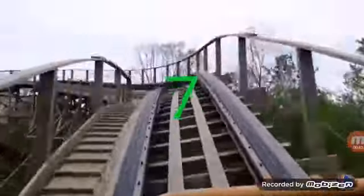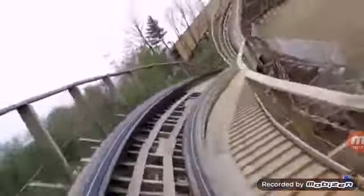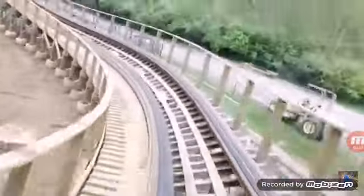Alright, number 7. I believe we're on number 7. I don't even remember already. But number 7 is Mystic Timbers. Mystic Timbers is my favorite GCI. I have a lot of love for this coaster. I've ridden it 18 times, and it is really good. And a night ride on this thing is going to settle its ranking, in my opinion.